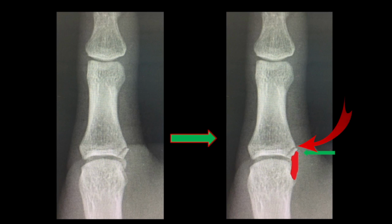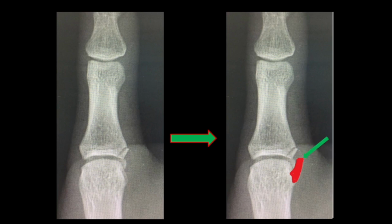As there is no gap between the avulsion fragment and the base of the proximal phalanx, there can be no Stener lesion. However, there have been numerous reports in the literature which confirm that it is possible for there to be a fracture fragment of the base of the proximal phalanx and also a rupture of the ulnar collateral ligament from the fragment. So therefore, the position of the fracture fragment cannot necessarily be used as a reliable indicator of the position of the UCL.